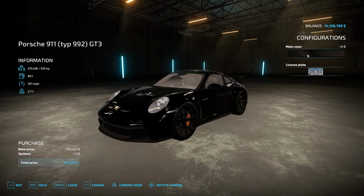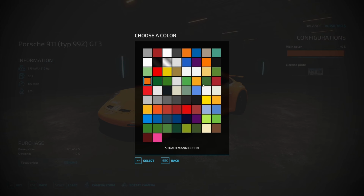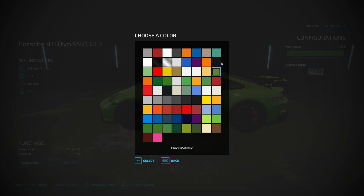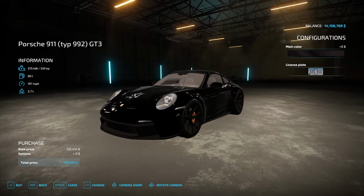They call it the Midnight. You've also got some orange options if you want. It doesn't look bad, it just looks like a traffic cone, I do have to say. I'm not sure if we can get away with green on this car quite yet because it's got orange brake calipers. We can't change that color. So I think it's going to have to be the all blacked out package, the Midnight Edition. All right, let's buy it.